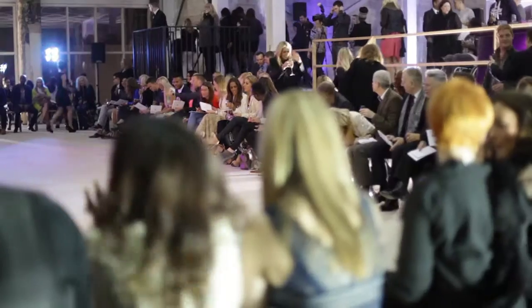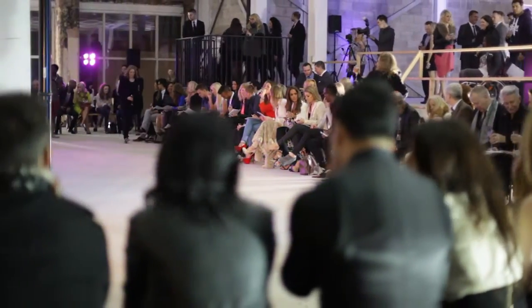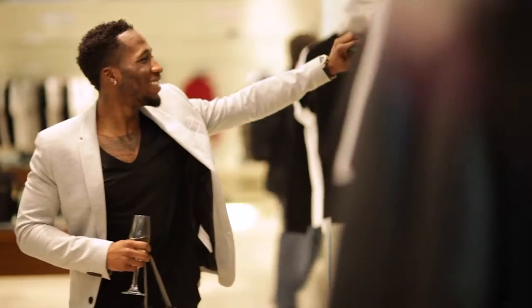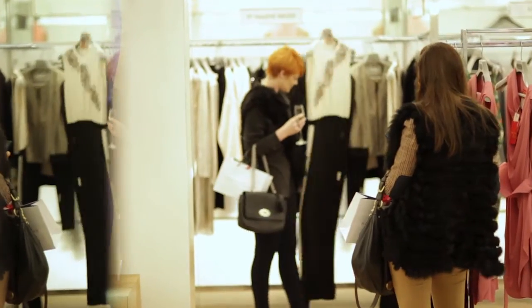The Mailbox is delighted to be working with Harvey Nichols to help showcase Spring Summer 2014 and look at the summer's hottest trends. The fashion show was actually hosted in a secret location because the Mailbox is undergoing quite a significant refurbishment. Harvey Nichols is going to be doubling in size and we'll be welcoming a host of luxury fashion brands to the centre of Birmingham in the Mailbox and be giving our customers a very exciting luxury fashion experience.